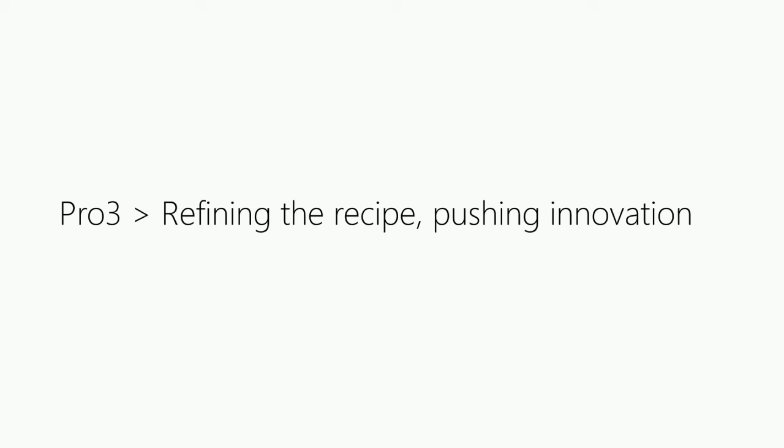keeping the vision, because we knew it was the right vision for us to pursue, but refining the recipe of screen size and weight, and then pushing innovation further forward, you all of a sudden reach a sweet spot that resonates with people, right? And so that's kind of cool. Here's a quick animation of the key things that we changed from Pro 2 to Pro 3.